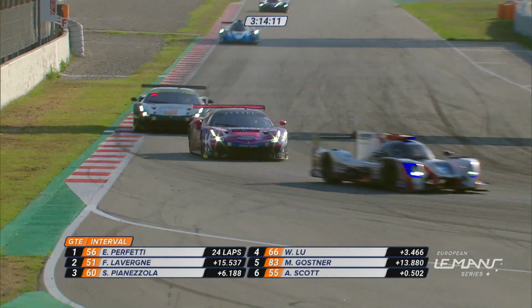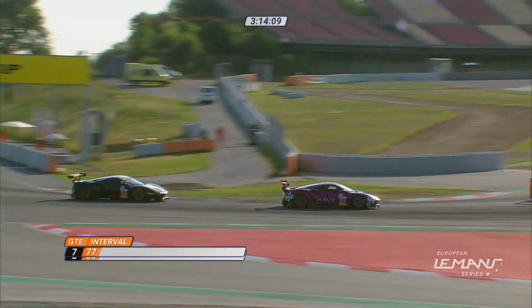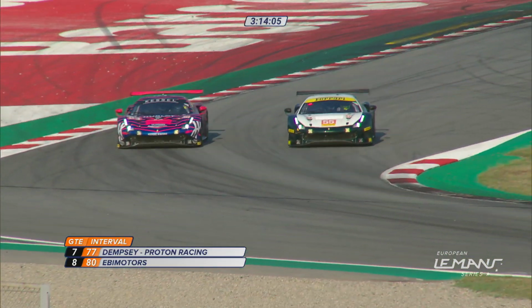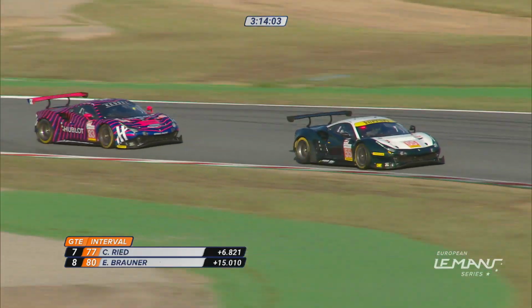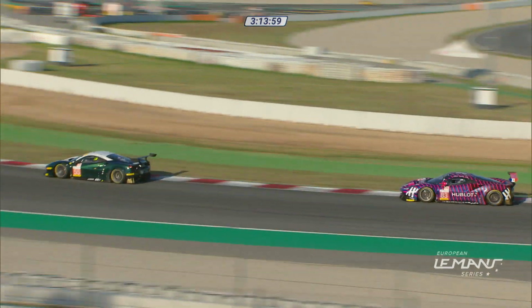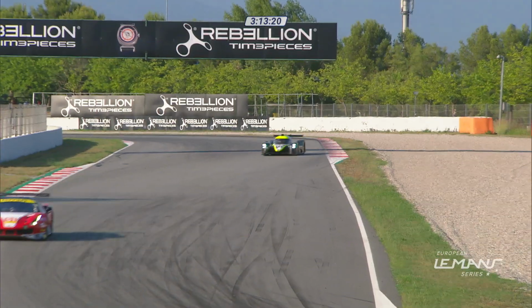Battle for fifth in GTE. And this is Manuela Gosner for Kessel Racing ahead of the green and white car of Aaron Scott. Spirit of Race, the Ferrari on the inside of the Ferrari. And Aaron Scott moves up ahead of the all-female crew car to grab fifth position.